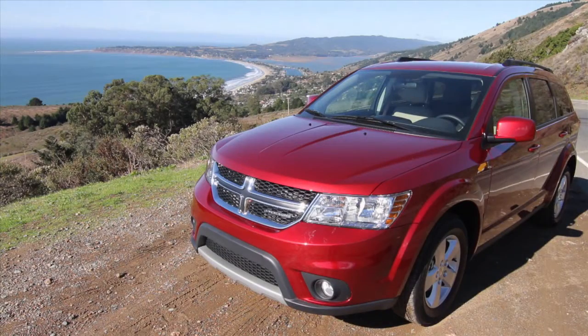Well, Zach, here's something that I bet most people don't know. The Journey is the best-selling crossover in Canada. And for good reason. Price. It starts at just under $21,000. And I got to tell you, Lacey, of all the vehicles we drove on this event down in San Francisco, this is the one vehicle that I feel stood out the most.